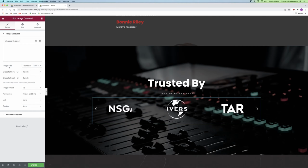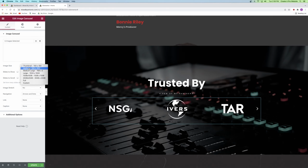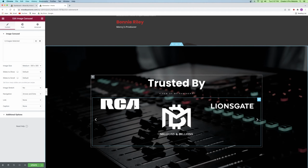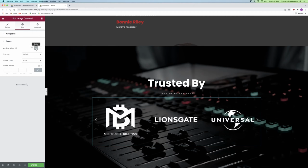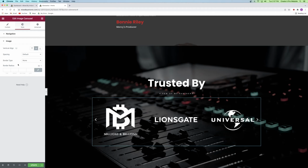So the first thing I'm going to do is change the image size because it looks like it's cropping them off in a weird way. So let's go ahead and just increase it to 300 by 300. Perfect. So now you can see the full logos. Next, what I want to do is change the alignment of these because you can see that they're all over the place. So I'm going to go over to the Style tab and go down to Image, and I can change the vertical align to center, which already makes a huge difference now. You can see that they're at least all in line.